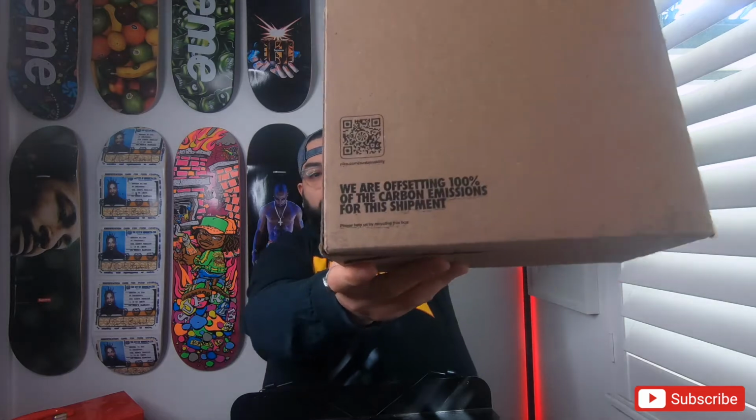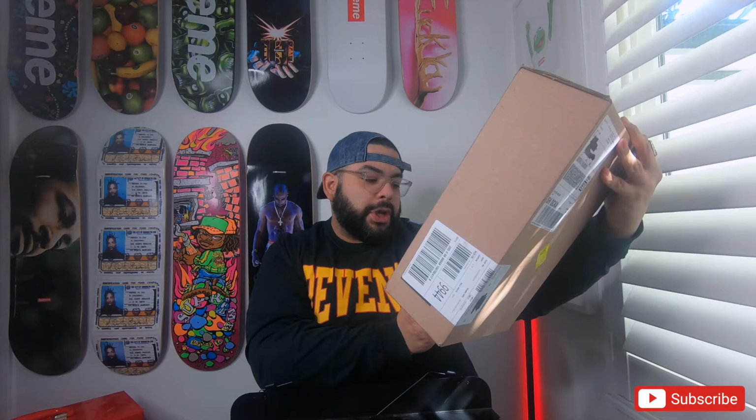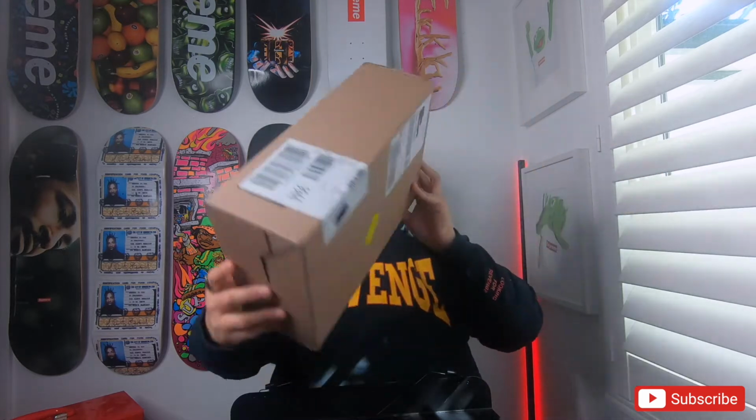Shout out to Nike for finally making changes on their packaging. Instead of that "just steal it" tape all over it, it looks like Nike is finally updating their boxing. It still says Nike in a bunch of places, but it's not as huge as that "just do it" tape that's on there. This one looks a hell of a lot better. It has pretty much branding right there at the bottom, text saying they are offsetting 100% of the carbon emissions for this shipment with their little QR code, and then just a pull tab for the unboxing. Now I don't have to bust out my knife. Thank you, Nike, for changing it up just a little bit. Let's get these out of the box.